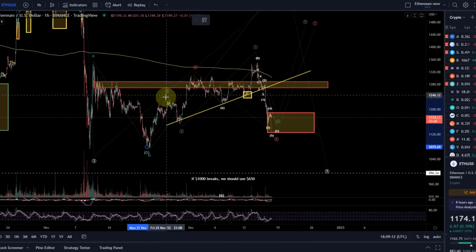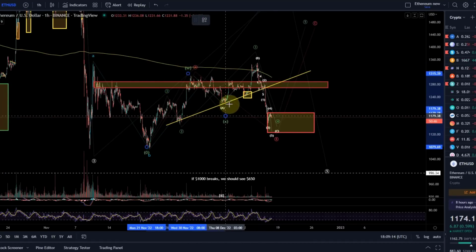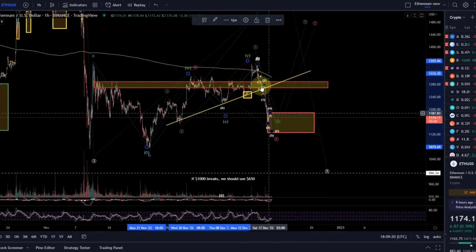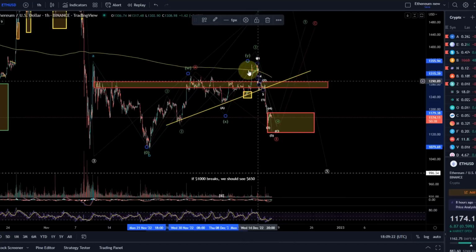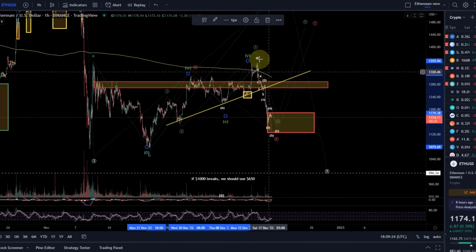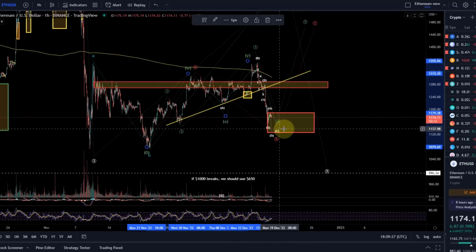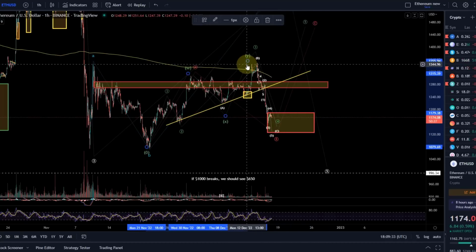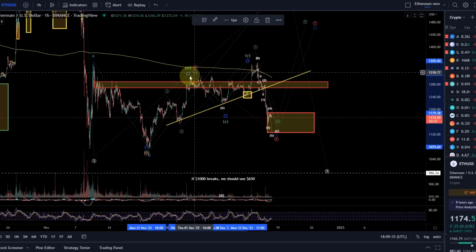So we've got then here a WXY pattern, and then we would come down from here in 5 waves. And as you can see, we're already putting in a 5-wave move down now. So that's why it's all about what happens after we get into this red support area. We're going to talk about the options. So this could very well have peaked here. We talked already about a substantial peak in place here.